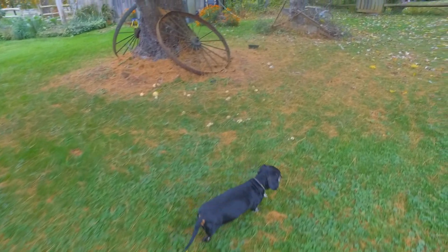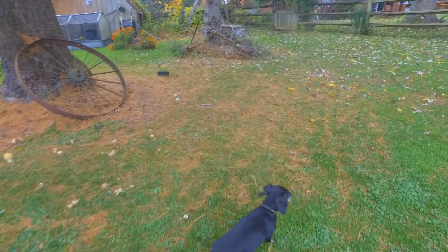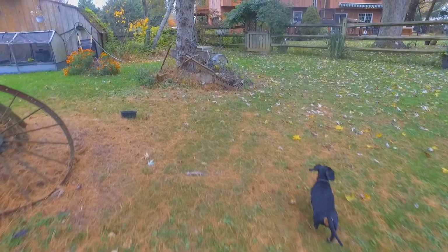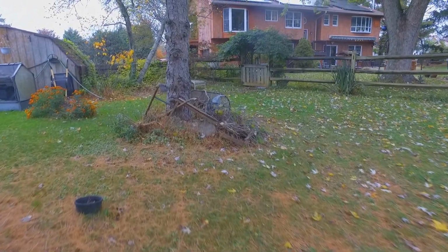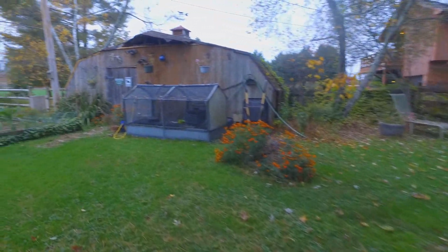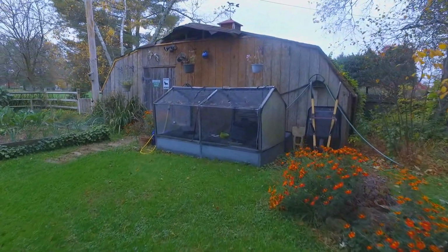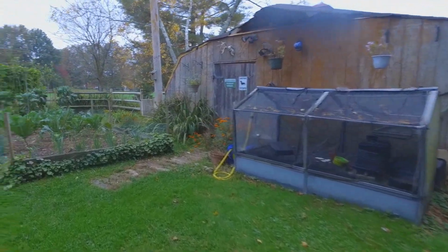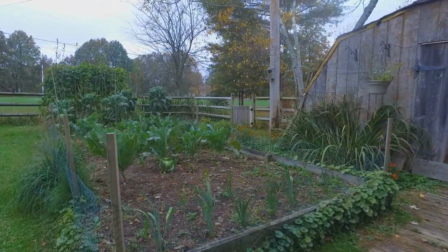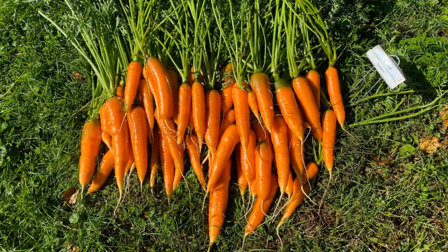And Cassie is, of course, doing fine. She always likes being out here in the garden. You can see lots of leaves on the ground. I've got some drone footage of some fall colors, which are much better than they were last year for whatever reason.